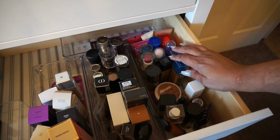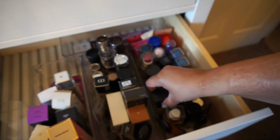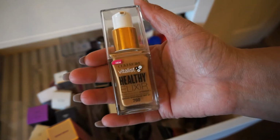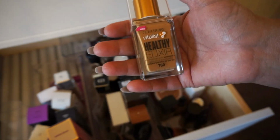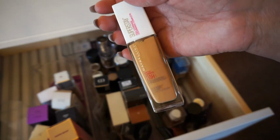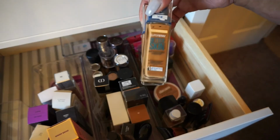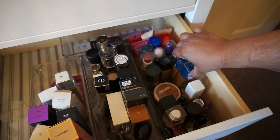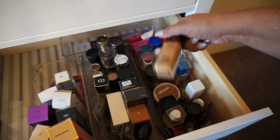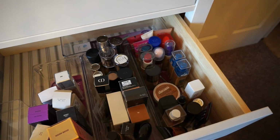And then over here I have drugstore. I have Wet n Wild, which I still love this foundation. Let's see if it'll focus, the CoverGirl Vitalist Healthy Elixir, which is another great drugstore. The Super Stay, which I have this one, as well as a Maybelline, the original one that they did. I have another Maybelline Dewy and Smooth. And this one is for normal to dry. I got this one in Soft Honey 315.